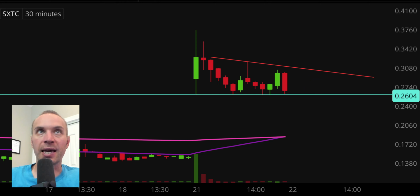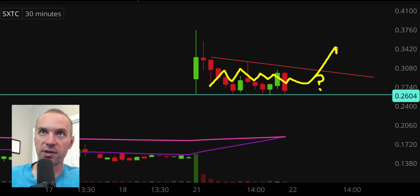But all in all, got the nice move up. Now it's just going sideways. So in many ways, it's just a question of, is the pullback finally over? Is this sideways action the leading indicator to a bigger move to the upside? We'll see how the next couple of days play out.